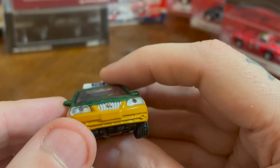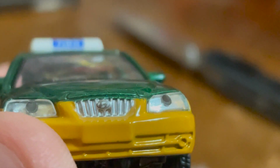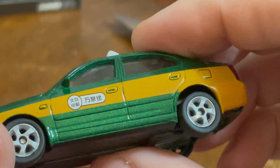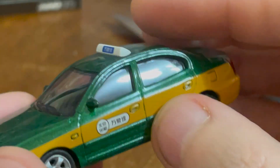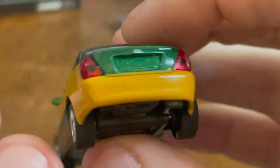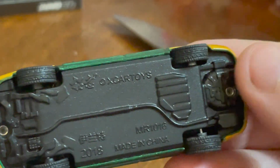Inserted, okay, it's a Hyundai, I assume, unless I'm reading that wrong. No, it's a Hyundai. Very crisp lettering, very precise casting here. Crisp lettering on the top, secure. Inserted taillights, though a little bit simple, not a lot of depth to it. It's an Elantra, a Hyundai Elantra.